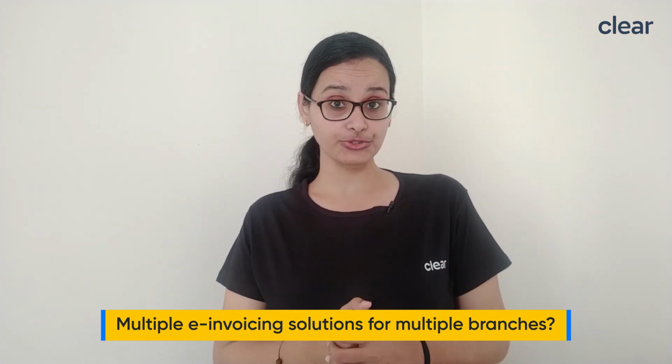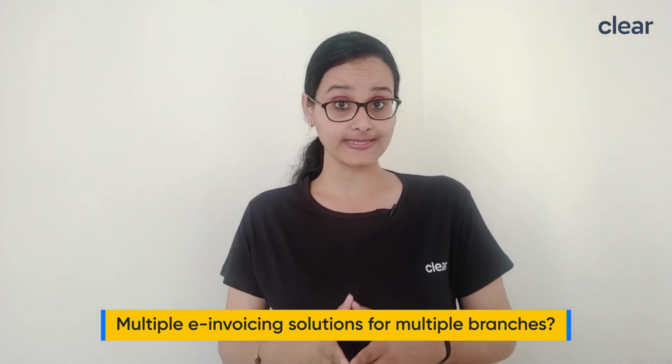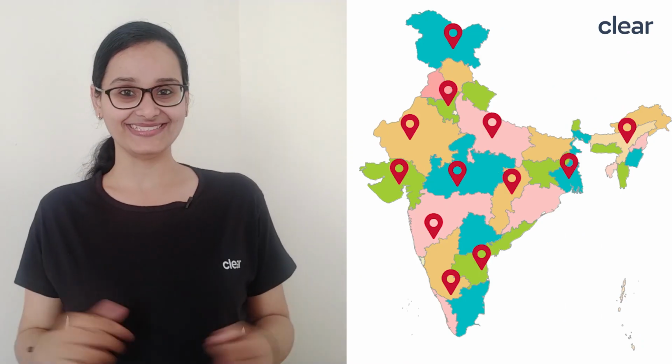Have you been bothered about using multiple e-invoicing solutions for different branches across India? Does using a different ERP altogether need a distinct e-invoicing setup? Not at all. We have a unified e-invoicing and e-payable solution for all your branches. Also, we can integrate with your system for e-invoicing in the shortest span possible of 3 to 7 days for all your branches that may range from Kashmir to Kanyakumari.